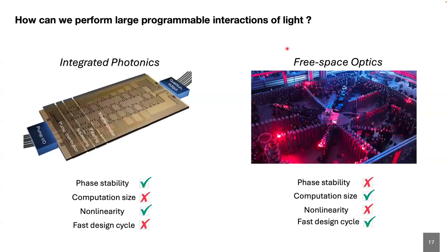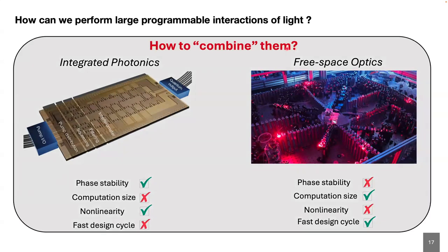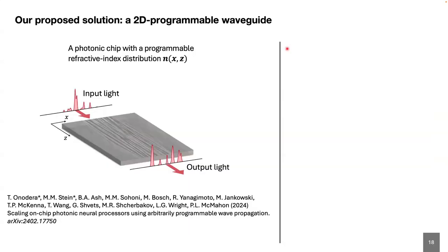Okay, so when I started my postdoc, I started working on this project in programmable photonics. The real high-level goal was to ask, is there a way in which we can combine the spirit or benefits of free space optics and integrated photonics? And this is really our solution: an integrated photonic chip where the refractive index distribution is real-time programmable. There's actually a free space component to this, which is that we shine light from the top, using a projector. So it allows you to encode a lot of parameters onto the chip.